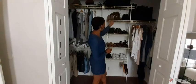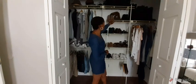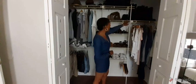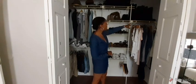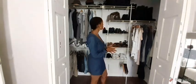So here are all my boots and I have them in order. These are the short beige ones, black. Then I have my high heel boots. The next ones are fall boots. And then the last pair are my Timberland winter boots.